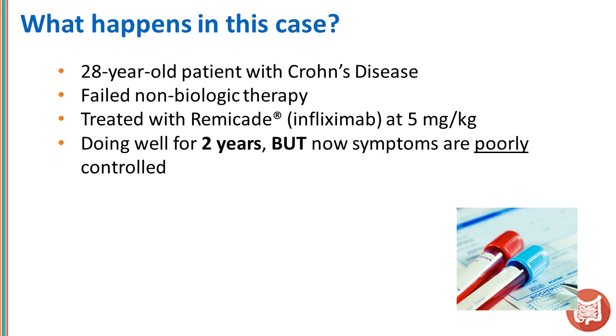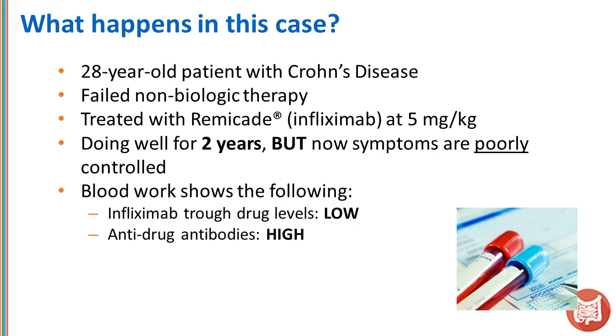We have another case. A 28-year-old patient with Crohn's disease failed 9 biologic therapies, was treated initially with brand name Remicade, infliximab 5 milligrams per kilogram with a load and every 8 weeks, and was doing well for 2 years, but now suddenly has flared, with poorly controlled symptoms. Infection was ruled out, and blood work was sent. The infliximab drug levels are very low, and the anti-infliximab drug antibodies are very high.